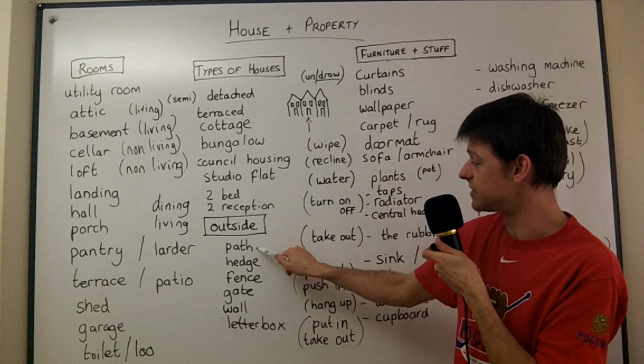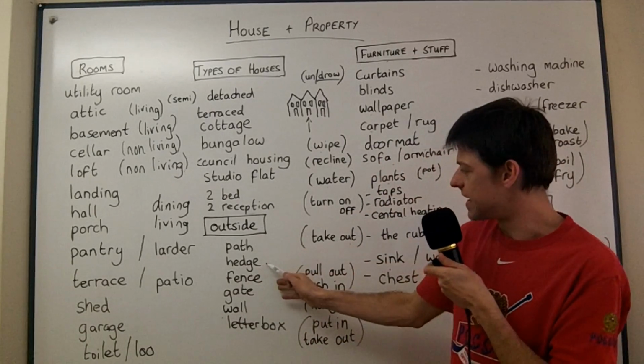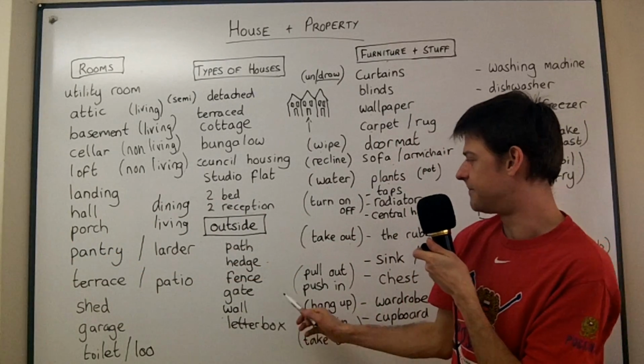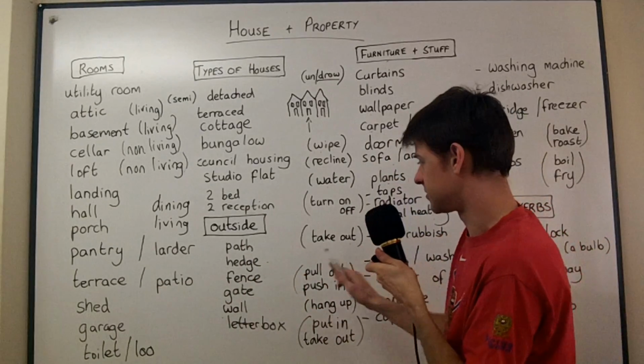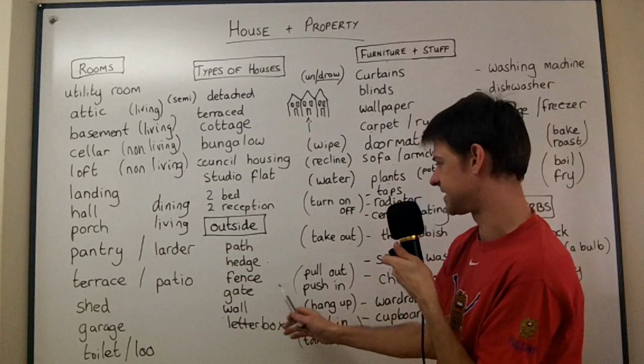Okay, outside you can have a path in your garden, which is often concrete, but doesn't have to be. You could have a hedge, which is a bush, which shows the limits of your property. It may not show the limits of your property, it may just be a bush. You can use hedge like bush, but we often use it like a fence, which means a bush which shows the edge of the property.